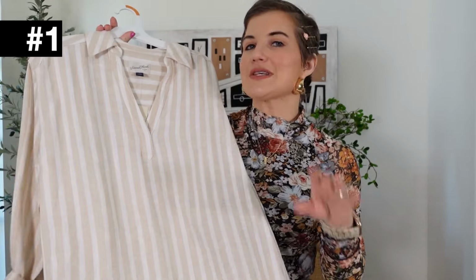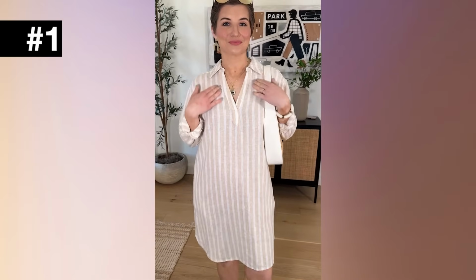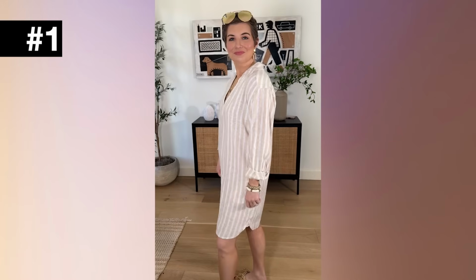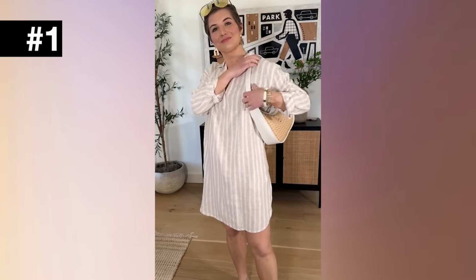This is one of those classic pieces for summer that you will get so much wear out of. It kind of gives me a beachy vibe, so I actually think this one would work really well as a swim cover up too. But you can style it with a flat for workwear, you can style it with a sandal just for brunch or something for every day. And I got this small in this one.